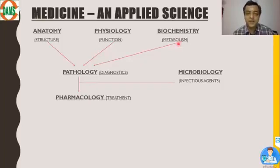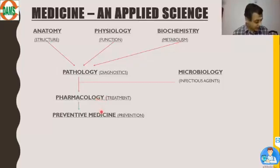After treatment of the patient, the job is not done. We also want to know how to prevent the recurrence of the disease. For that, we are taught PSM, preventive and social medicine. So it's a step-by-step progress. In first MBBS, we are taught what is normal. In second MBBS, we are taught what is abnormal and how to diagnose the abnormality, along with the knowledge of infectious agents in microbiology, treatment in pharmacology, and prevention in PSM.